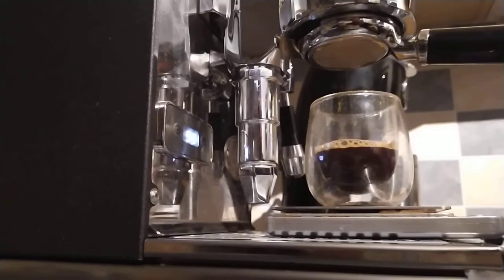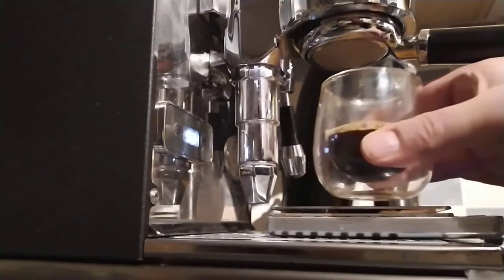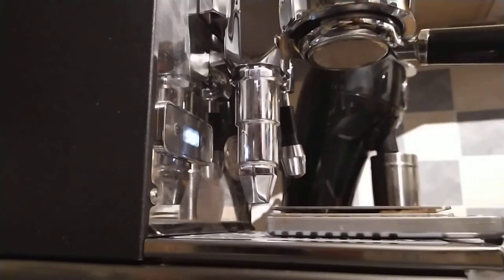Right, so on to the actual shot itself. Not a huge amount of crema on this one. We'll go on to the nosing first then, shall we? So the nose, it's just lovely. There's all sorts of fruits coming through. Peach, I definitely get peach.